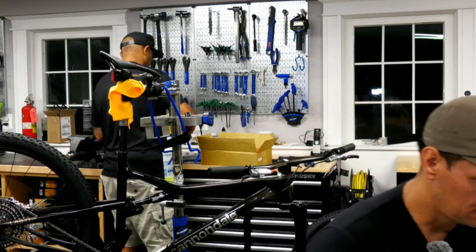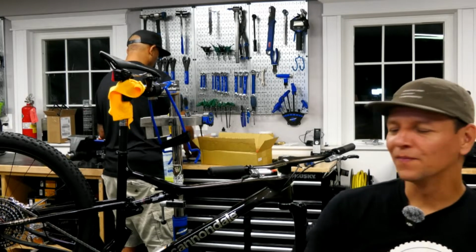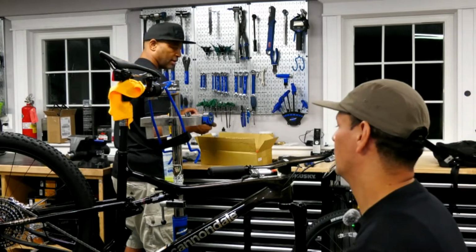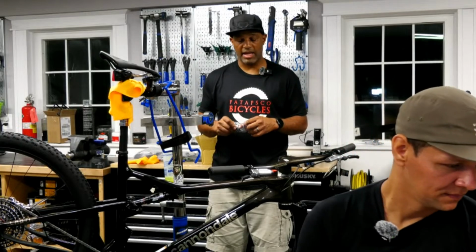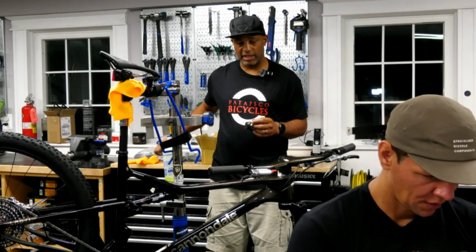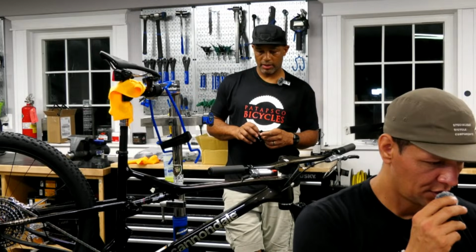All right, let's see. Gavin just asked if you were to sell your World Cup and trade it for this bike. That's a great question. I would definitely rock this bike.